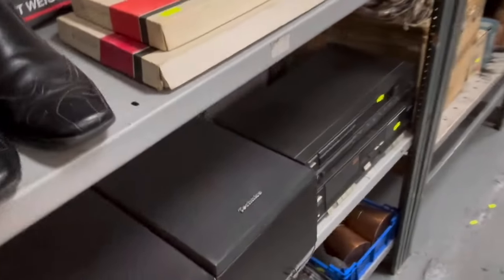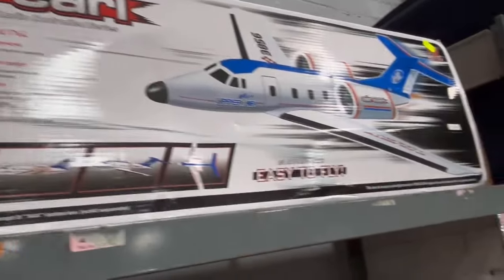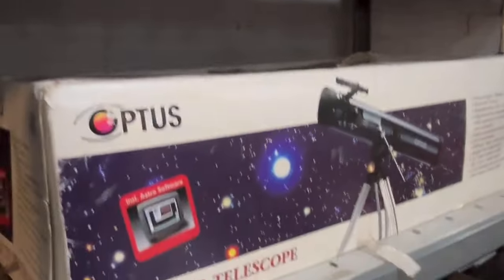Up here we've got Technic stuff, Technic separates, Technic speakers. We've got aeroplanes and tomato greenhouses and more of these circulation booster things. And then here we've got some sort of plane, easy to fly, it says there. And then we've got the telescope, boxes and boxes of wicker and stuff, some nice posh speakers there. And then we come up here, we've got printers, laminators, toasters, and some suitcases.